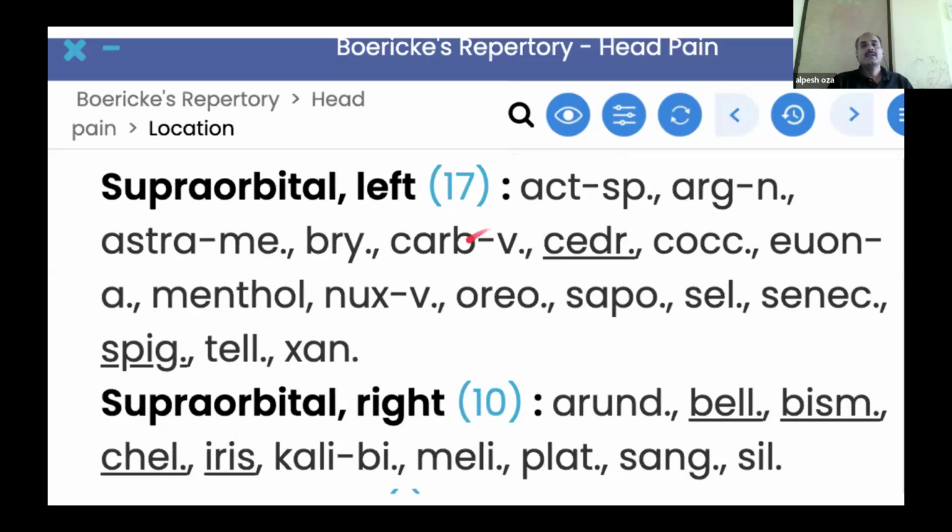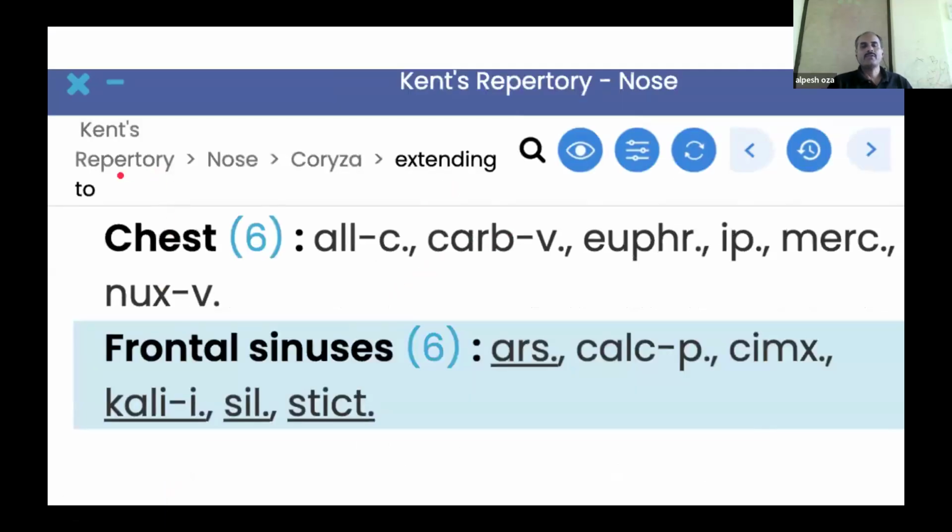And then there is also one of the very widely used repertories, which is Kent's repertory. And you can see that there is a rubric in the nose section which says coryza extending to the frontal sinuses, which has six remedies: arsenic, calcarea phos, Cimex, kali iode, silica, and sticta.